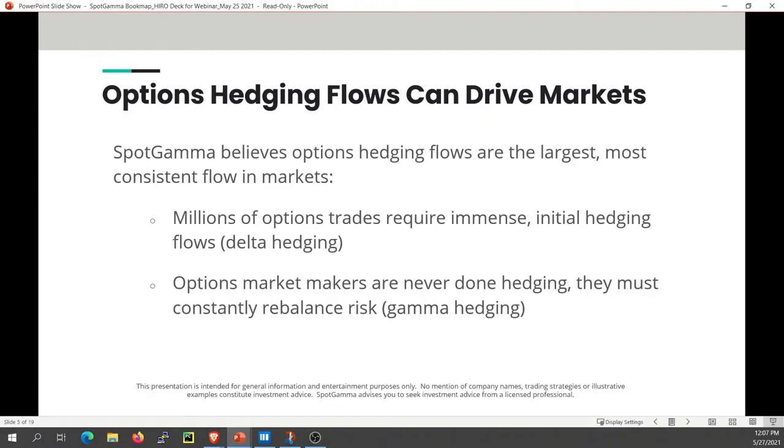Now, as the options market grows, we think that the hedging flows obviously become more important. And one of the things that we have been trying to do for a while is find a great way to measure the intraday flows that take place.